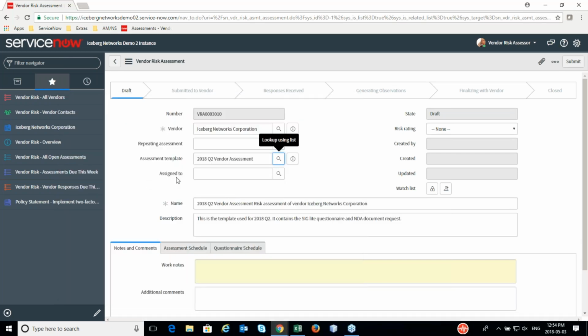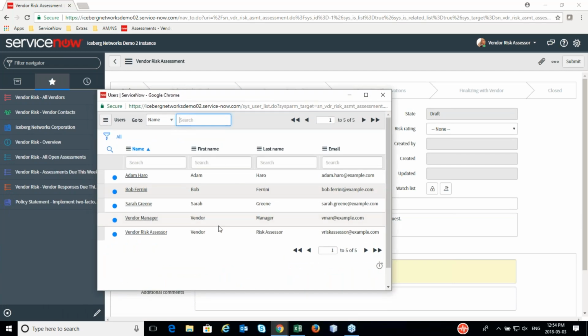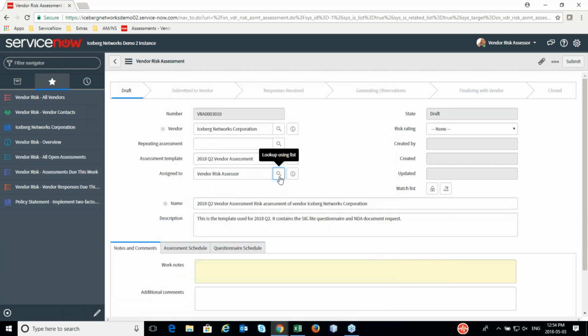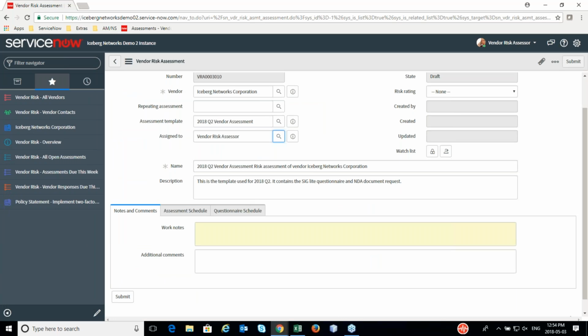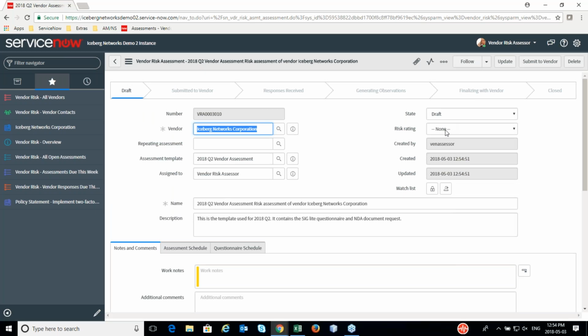So I'll just select the assessment template, assign it to someone who needs to follow up with it on my side. So this is the vendor risk assessor. And what I'm going to do here is save this record. And maybe what I want to do is determine the initial risk rating of this. We'll just say low for now because we're not sure what we're actually going to get. So we'll allow the responses of the questionnaire to determine the risk rating of this vendor. So what I'm going to do now is submit this assessment to the vendor.